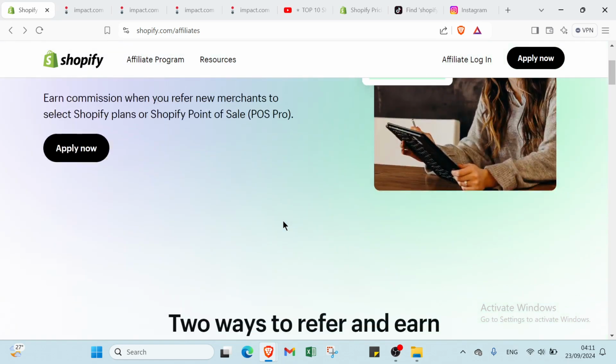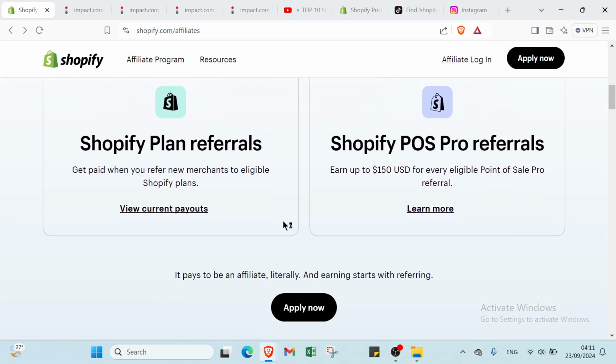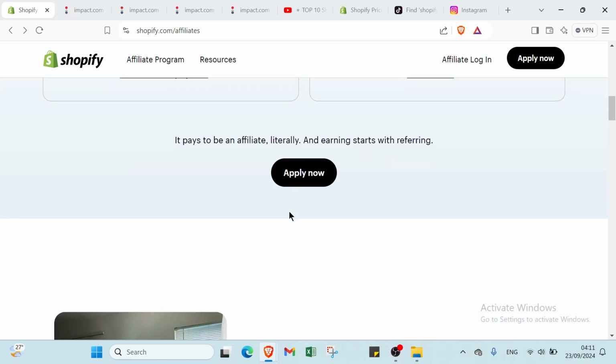So Shopify affiliate program allows individuals to earn commissions by promoting Shopify's e-commerce platform. Affiliates can share unique referral links with their audience, and when someone signs up for Shopify through that link, the affiliate earns a commission. This program is ideal for bloggers, influencers, and anyone with an online presence looking to monetize their content while helping others start their own online stores.